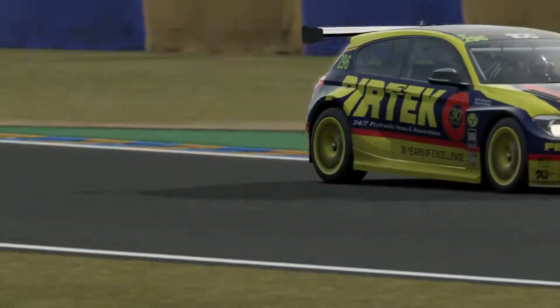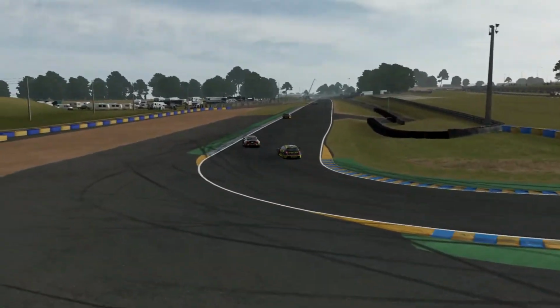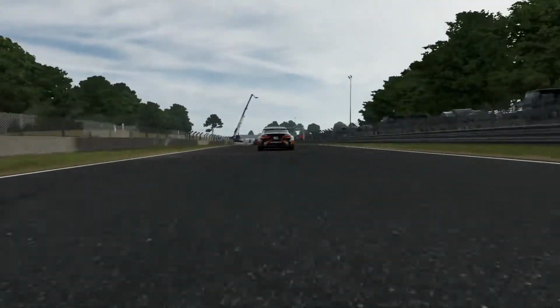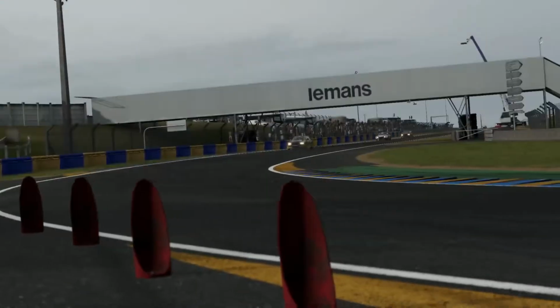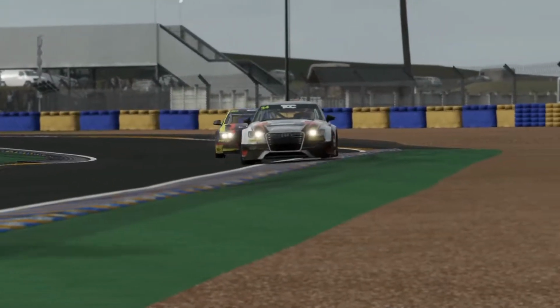Now, I've put in that little clip there, me driving through a lagged out car, because the lagged out car was running in 2nd position when he lagged out. So Tom's now been promoted up to 2nd in this race, and this fight between myself and the number 34 Audi is for the final spot on the podium. So if I can get past on this final lap, it will be a double Pertec podium. But I've been trying all race to get past, and I haven't had any luck yet.